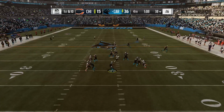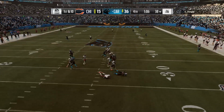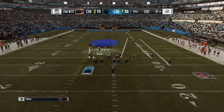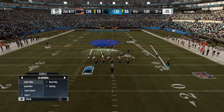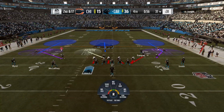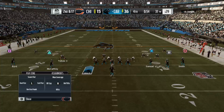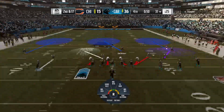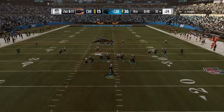Now following the interception, here's Newton. Pressure, and he's taken down. A Bear sack. Danny Trevathan coming on the blitz. He gets him for a loss of 7. The amount of sacks that they've absorbed in this game is absolutely extraordinary. Let's just face it. This offensive line, flat out, cannot handle this pass rush. It's been demonstrated time and time again.